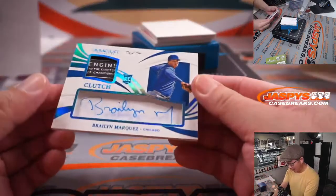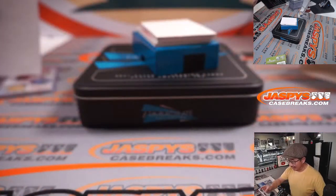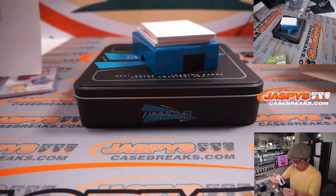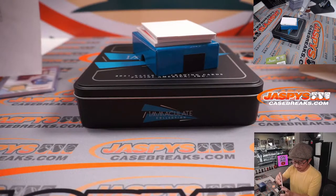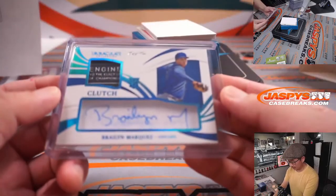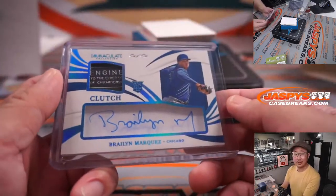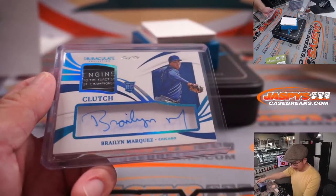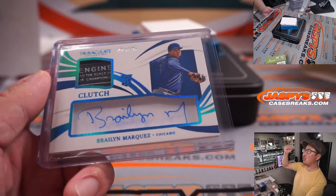And a 1 of 1, Braylon Marquez. Laundry tag and autograph. Jonathan, train whistle for Hollywood. All aboard the Big Hit Express. Woo woo!